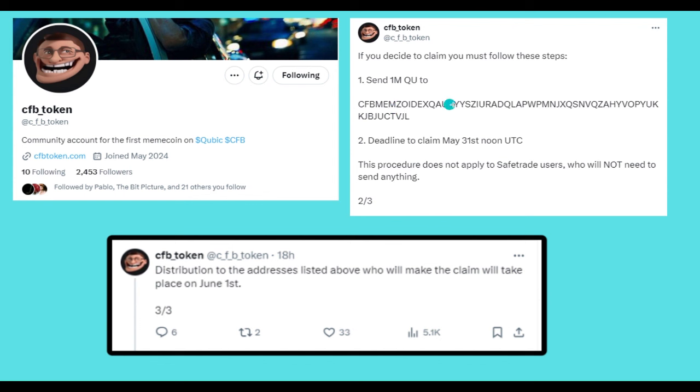And you just send them to this address here, and you have to do that by the 31st of May, noontime. But if you're holding your Qubic on SafeTrade, then that's no problem. You don't need to do anything. And once you've sent that million, the CFB will be distributed to addresses on the 1st of June. I don't know if you should do this. This is the first meme coin that's going to be launched on Qubic. It only costs about $5 right now, so I went for it.